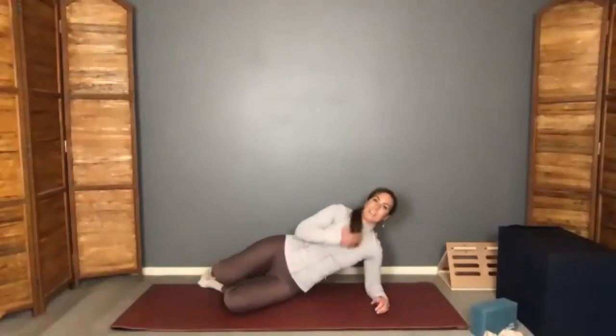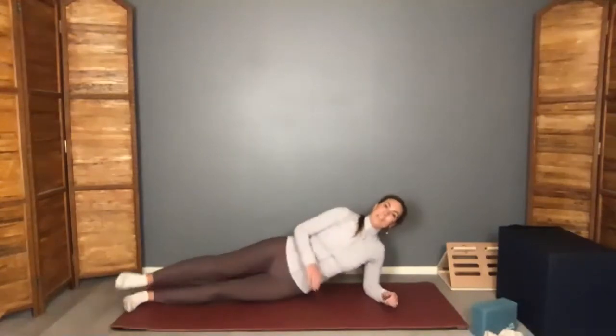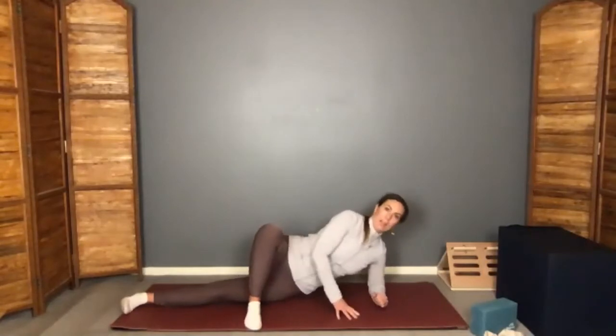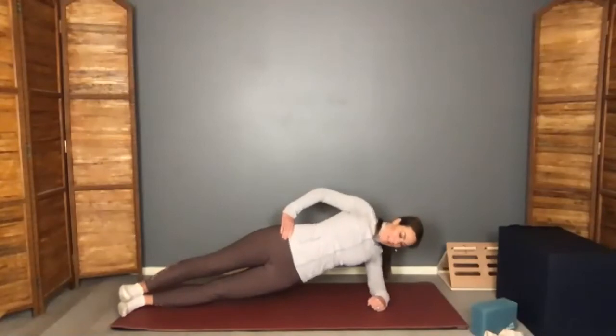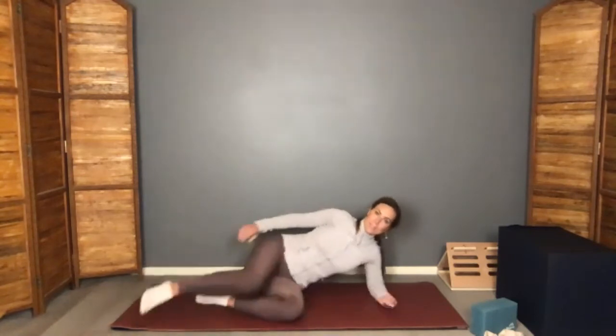You may take any variation of a one-arm bridge from your elbow, on your knee, out on your feet, 1 foot forward. You choose. However it is, get your hips off the floor. Keeping your body in good alignment, pressing through that shoulder. 10, 9, 8, 7, 6, 5, 4, 3, 2, and 1. Come on down, second side.